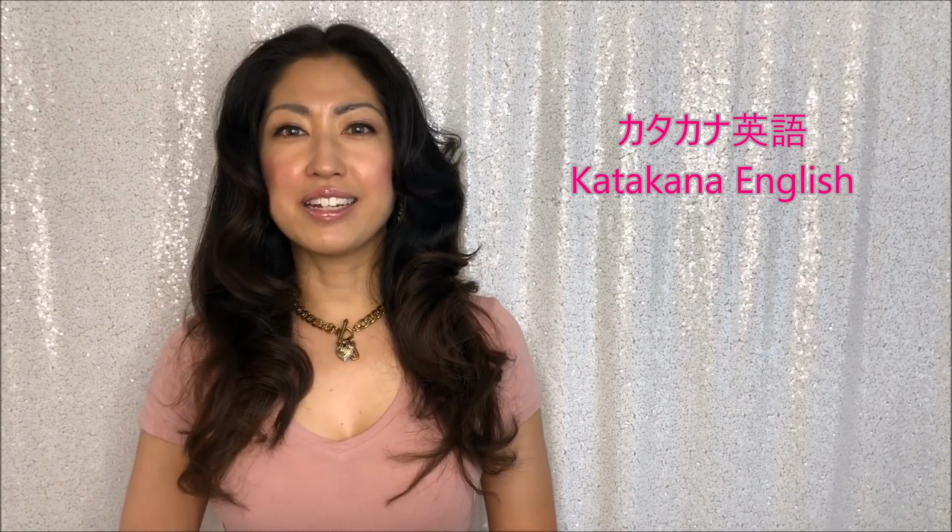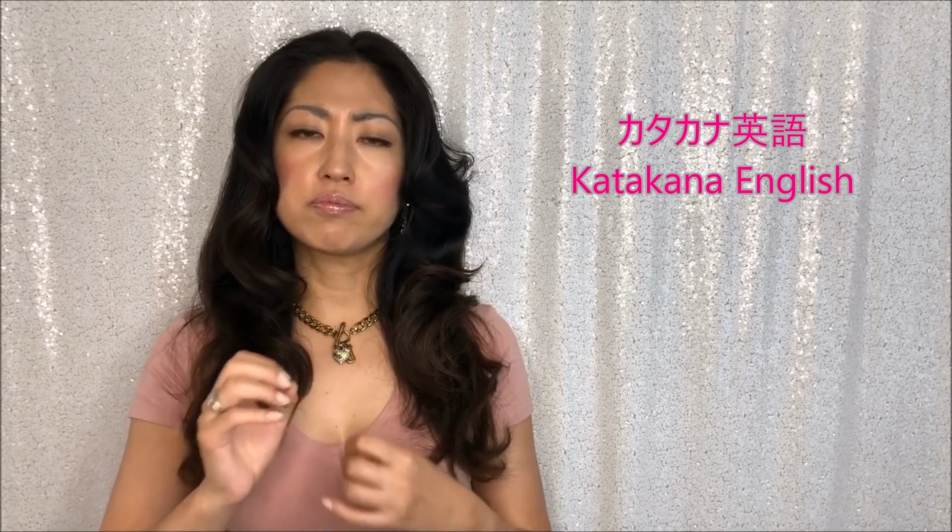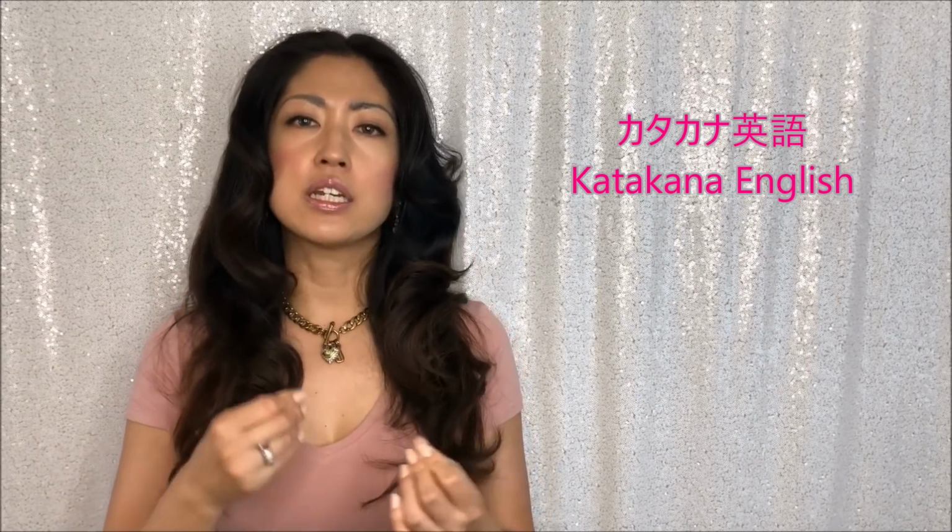So today I wanted to talk about this aspect of Japanese, which you think is easy, but it's actually difficult. We have what we call Katakana Eigo. Katakana is one of the Japanese letters that we use to describe foreign sounds or onomatopoeias. When we borrow words from foreign languages, we use katakana to describe them. Eigo is English.